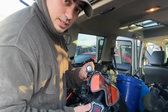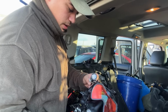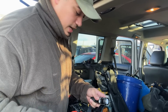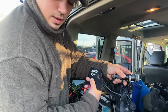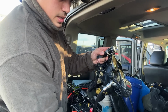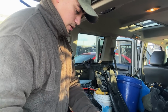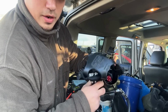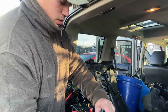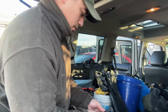So this right here is the OTS Spectrum. We're just getting the dive light rigged up and making sure it's all ready to dive. We have communications here. So these are the earpieces, and then this plugs into the comm cable. And there's a little microphone inside there so we can talk back and forth. And we have our radio set up right here.